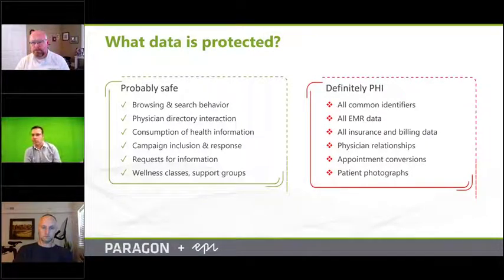There's all sorts of things that aren't even plausibly PHI, like what the consumer had for breakfast. We're not going to talk about those. Those are self-evident. The more interesting group is this group in the green box, which is sort of the gray area, the middle area. And I've titled these things probably safe, because we've seen over the last number of years an increasing number of our customers using these. And in fact, maybe even most of our customers at this point now are using data like this.